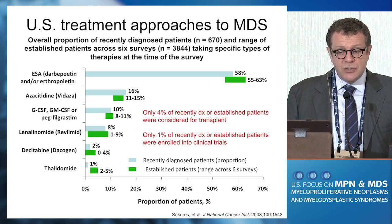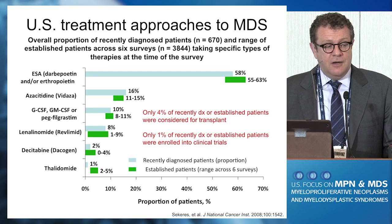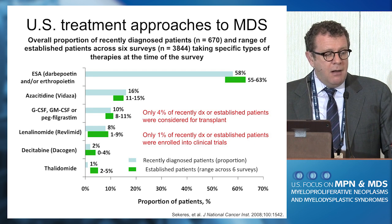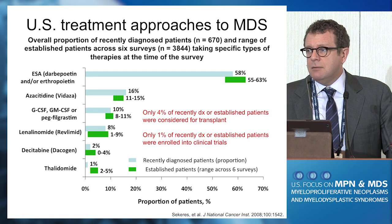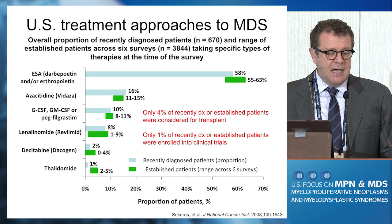Of patients who are treated, the most common treatment they get is growth factor therapy, even though it's not FDA approved. And if they do get hypomethylating therapy, it's a very small proportion of them. So we've talked about all of these studies, but probably the biggest issue is education about treatment of patients and how we should be more aggressive in diagnostic workup.